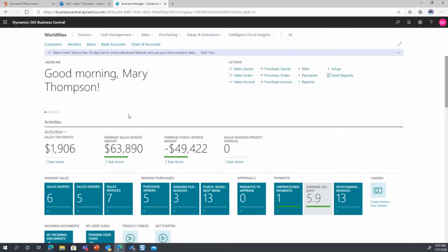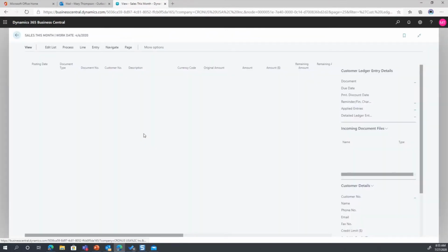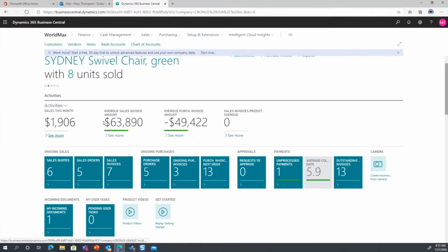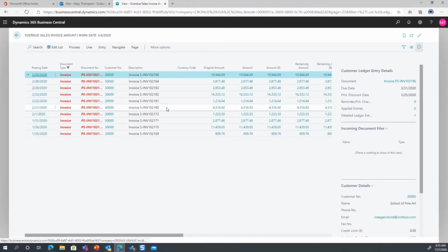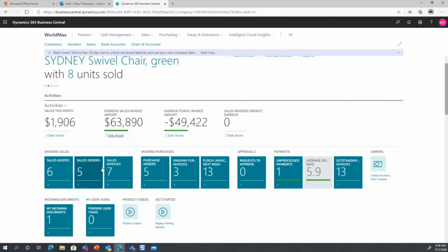Moving down, still in this navigation pane, you can see that we have drill-down activities. For example, I see my sales right here. I can see exactly which sales comprise that 1906. It's only one in here, but let's see, we've got some overdue invoices. Here you can see very quickly who is past due on their invoices and exactly which invoice number it is, when it was due, how much it's for, all with a quick click of a button.